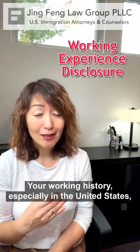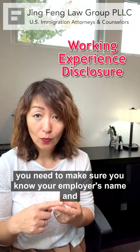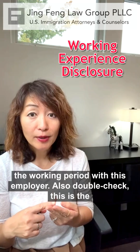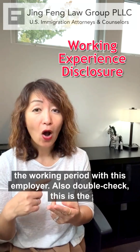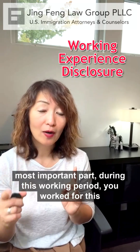Your working history, especially in the United States, you need to make sure you know your employer's name, the working period with this employer. Also double check. This is the most important part.